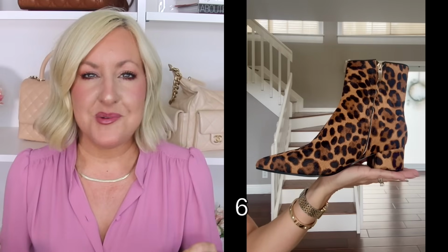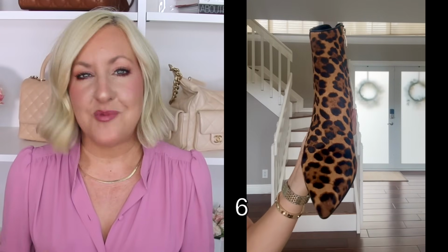This one also has some ruching detail along the sleeve. I really like it. It's just adding a little bit more of that feminine touch to a classic style t-shirt. So I recently picked up these adorable leopard print booties, and I cannot wait to start wearing these.